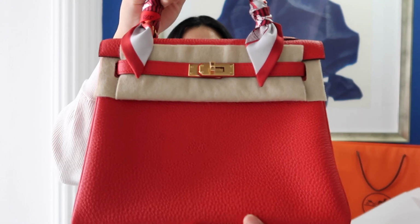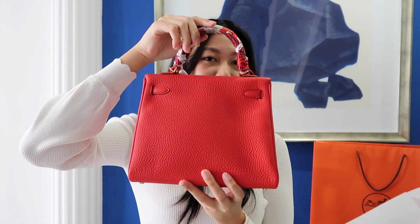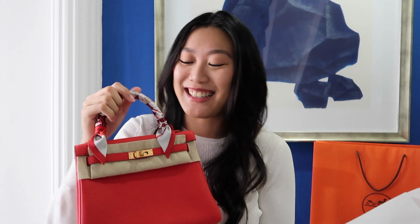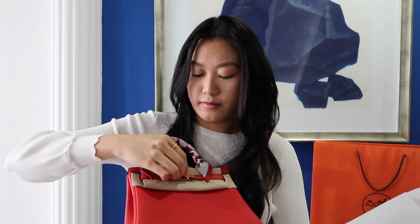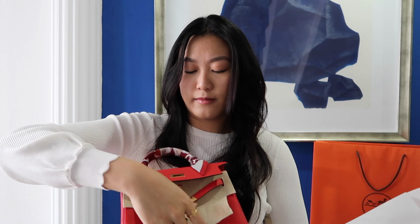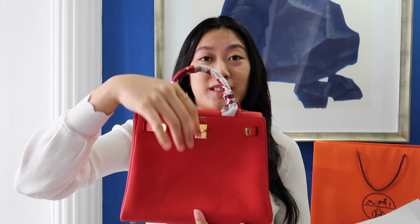So here's a close-up of how the bag looks. It is in the rattan style, and this is the back. And it is the most gorgeous red Hermes bag I've ever seen. So let me just remove the felt protector. Inside the bag, there is the clochette, and it also comes with the shoulder strap. So this is how it looks like without the felt protector.